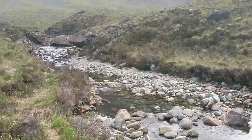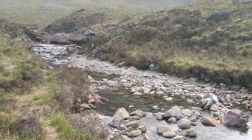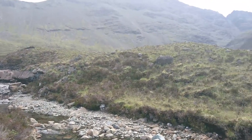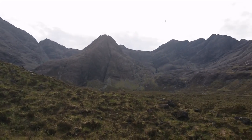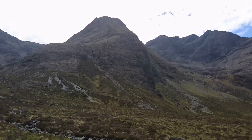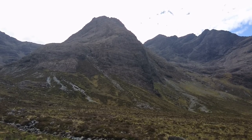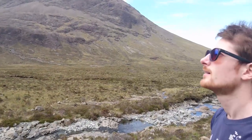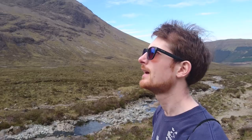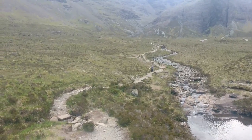As we kept walking alongside the River Brittle, the number of fellow tourists dwindled, and we eventually found ourselves alone at the foot of some brutal, unforgiving and scree-covered mountains. We gazed up and contemplated the task ahead of us. And with that, we bid a hasty retreat back down the mountain and back to the car.